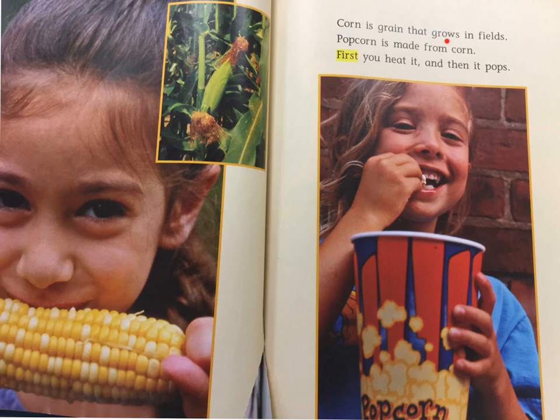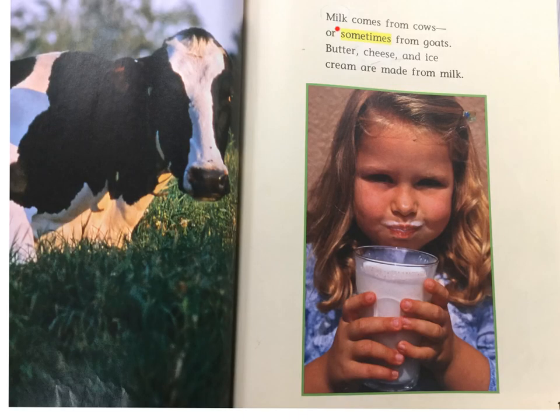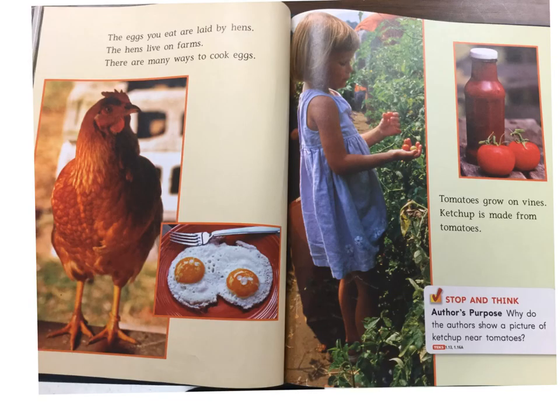Corn is a grain that grows in fields. Popcorn is made from corn. First you heat it, and then it pops. Milk comes from cows, or sometimes from goats. Butter, cheese, and ice cream are made from milk.